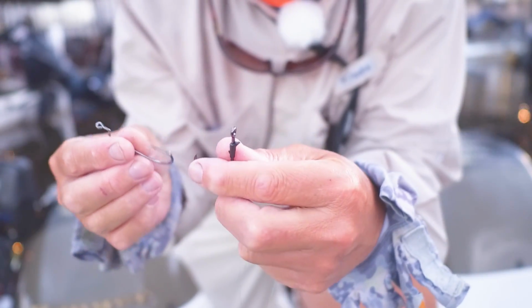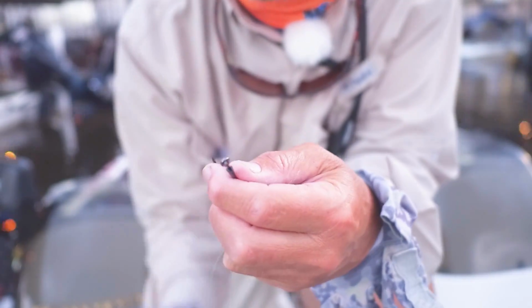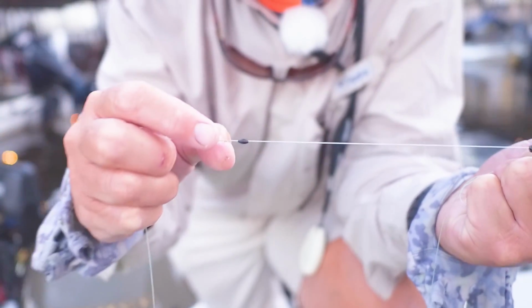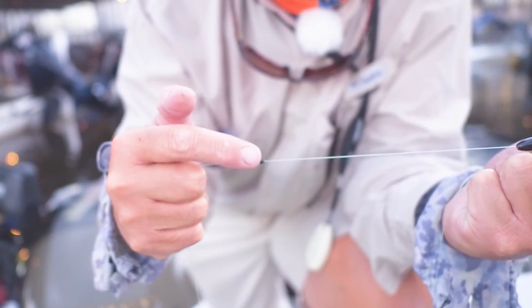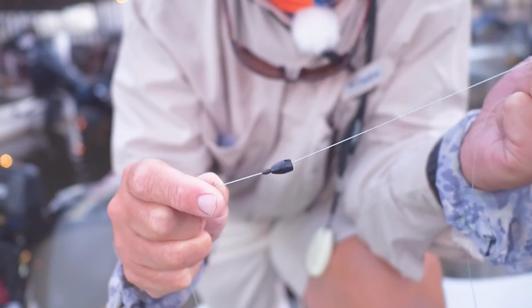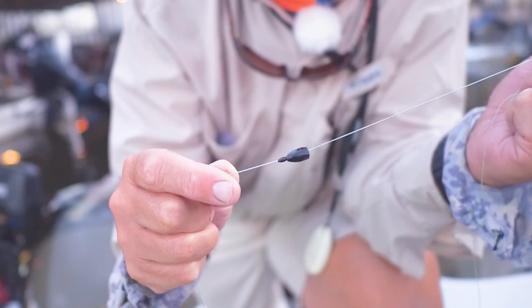So here we are. I'm going to show you on the flipping hook. Typically we're using, of course, a bobber stopper of some sort. In this case, I've got a little rubber stopper here, and it's just a small weight. This is, I think, a 3/8 ounce weight. It's fairly small.